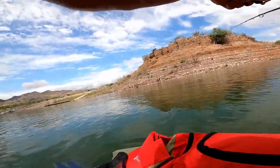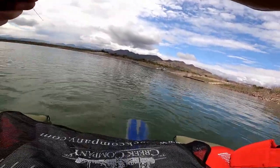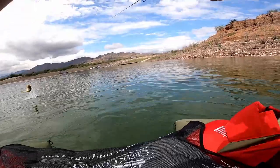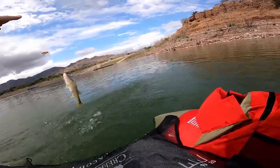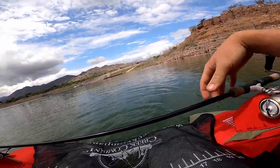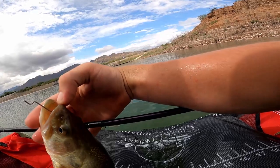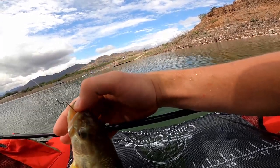Oh, we got a fish. We got a fish, guys. Heck yeah, that's on petrified. That's a new color, entirely new color. Woohoo! Heck yes. Look at that hump. Oh my gosh, look at that hump. This thing's flopping. I gotta get control of him. Oh, don't put that hook into my thumb, okay? That would suck.